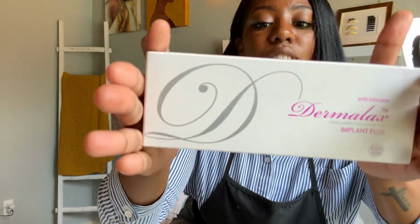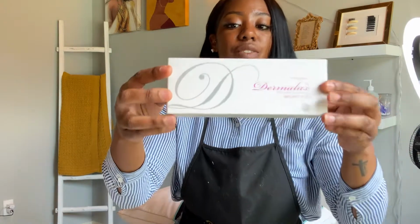So what do we use to put in people's lips? What we are putting in people's lips is hyaluronic acid, which is a gel-like substance that's made of sugar. Our body naturally has it already. We're just adding more. In my case, I always use the Dermalax brand, the Implant Plus, because it's a thicker viscosity and it gives volume. If you ever want to reconstruct the shape of your lip, I would not recommend using a Hyaluron Pen. But if you want to add volume, fullness, plumpness, then it is perfect.